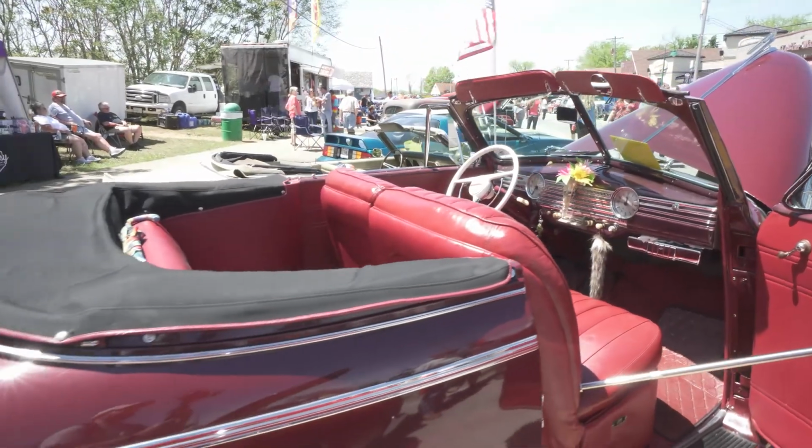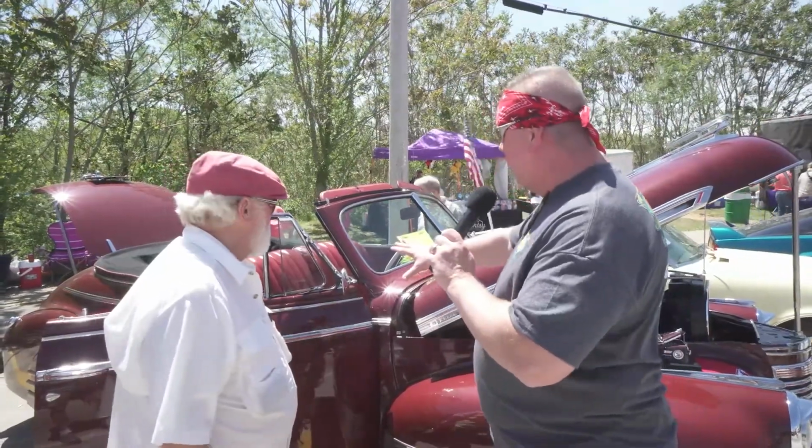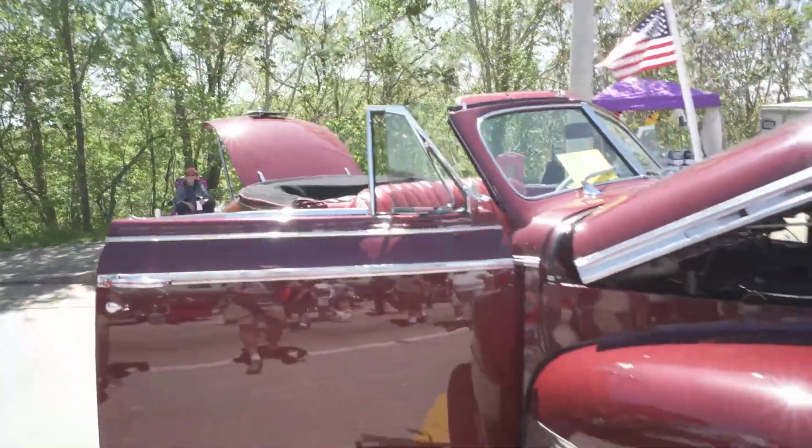I love the way that the color is. This is a beautiful color, and of course the seats and everything to match. You've got a convertible going on. This is a beautiful car for a drive around the lake on a day like today. Yes, it is.